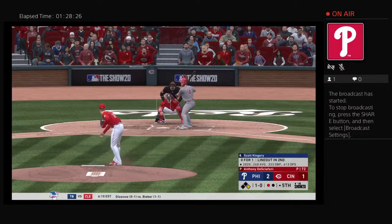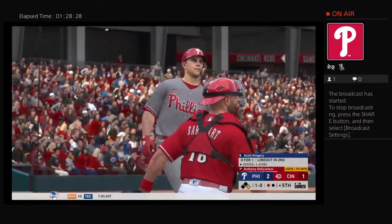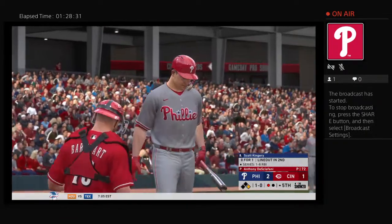To the plate now, Scott Kingery. As the first pitch misses to him, it's ball 1. 0 for 1 for him here in this one.